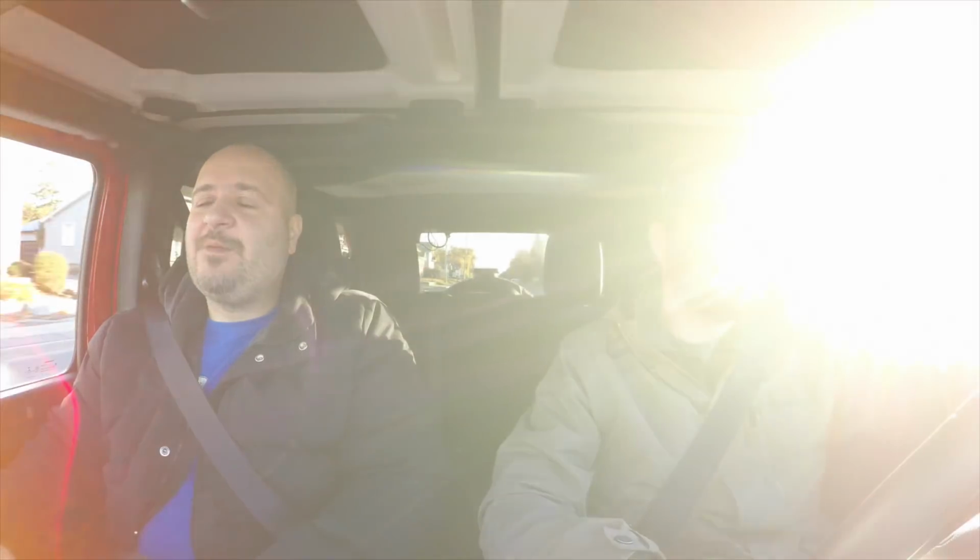Yeah, when I picked up this car, the first thing I said was, wow, it's actually not bad to drive. It felt quite nice. It feels like you're driving an SUV, which, at the end of the day, is what it is, but it is a bit more of a rugged SUV than the average SUV out there would be. I am enjoying the feel of the car.